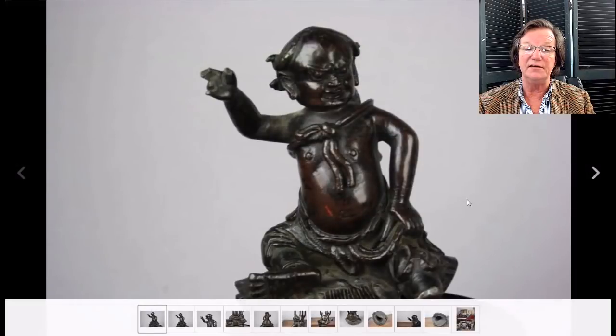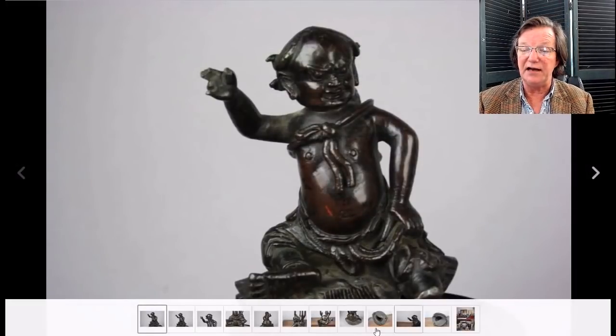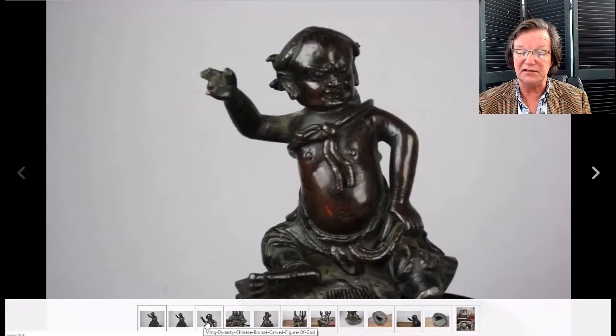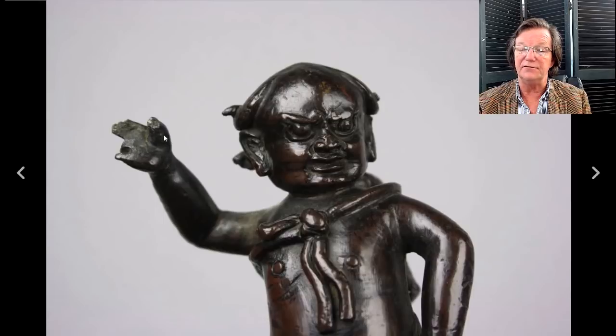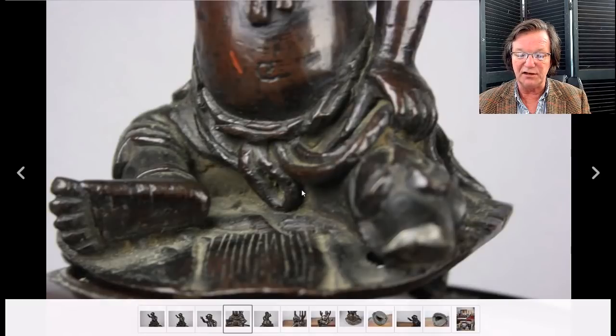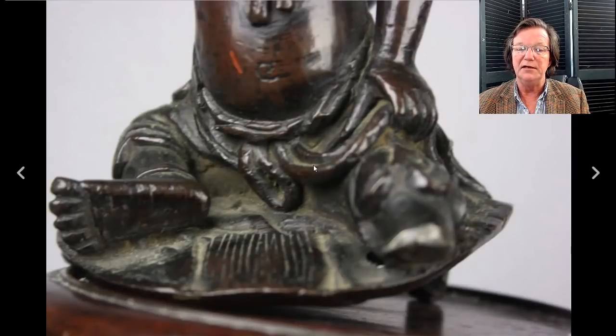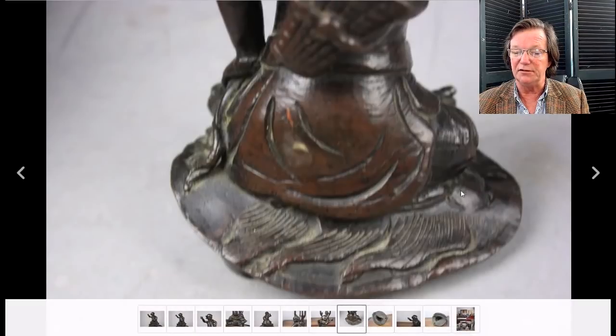And then over here to this. This was something I just happened to see this morning. It's a nice old late Ming bronze of a seated sort of ferocious figure. Here he is. I love the face on him. He's missing a couple of fingers, but the color of this bronze is really beautiful. Really warm, deep, rich cocoa brown color, undisturbed, which is crucial on these.